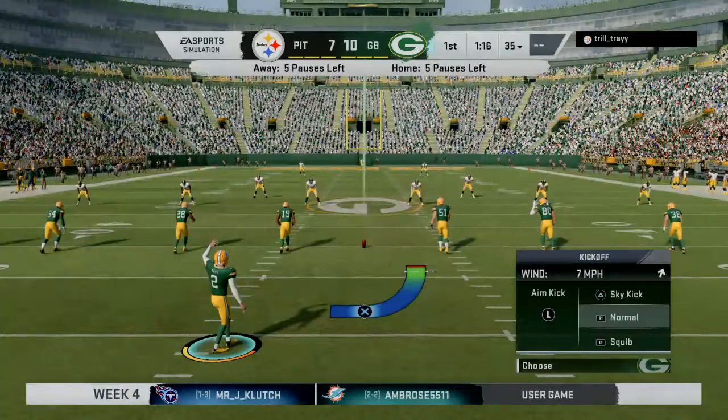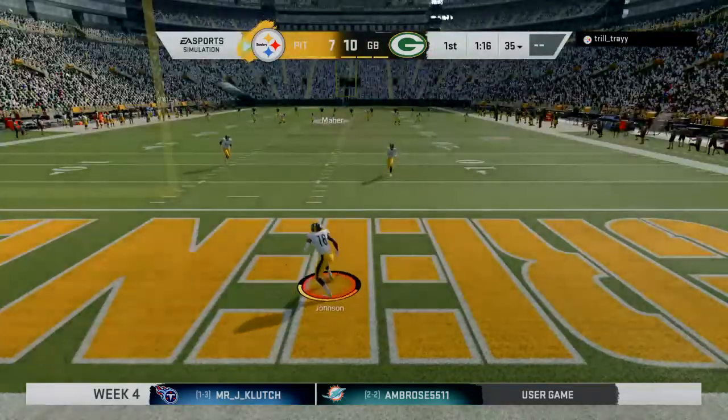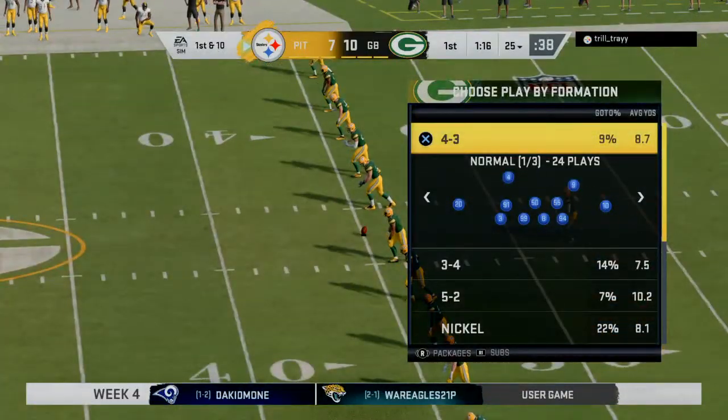Extra point by Marr, up and good. And the lead is now 10-7. So here's the kickoff now as they'll get it again following that fumble return for a score. And that'll carry over the back line of the end zone for a touchback.